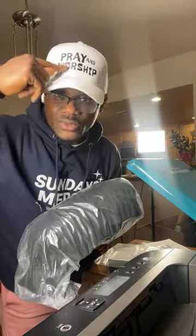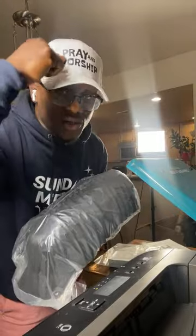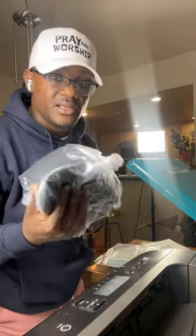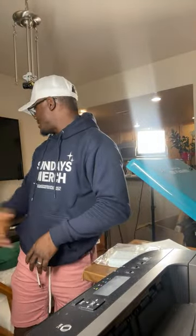Last time with these hats, we did vinyl. You remember last week's live, we did vinyl. But this week, I've already ordered transfers for these exact designs and two other designs. They should be here by tomorrow, and we'll figure out what we're doing with these hats.